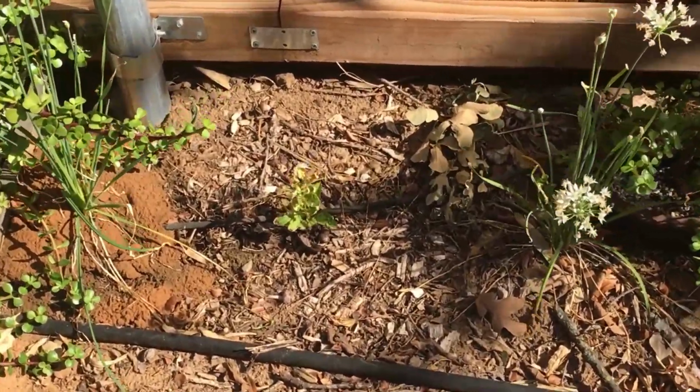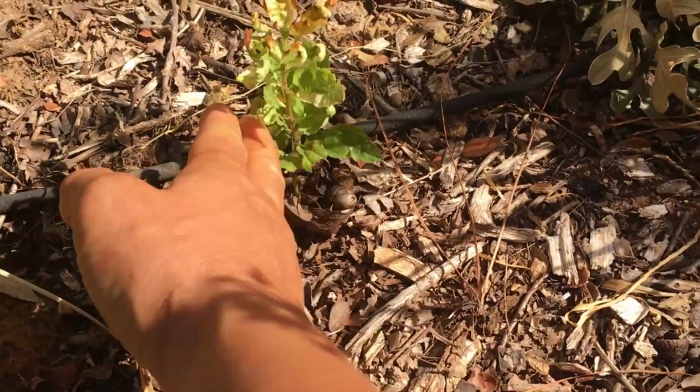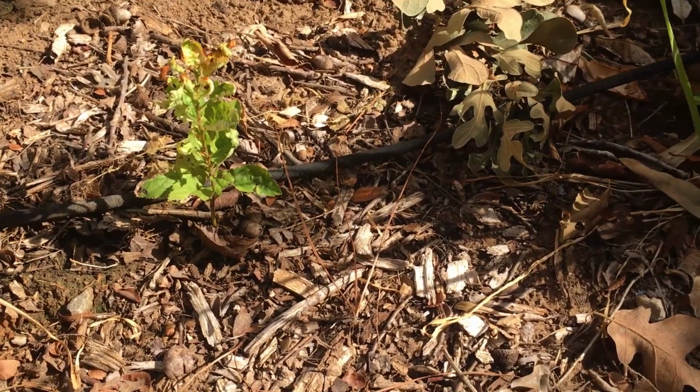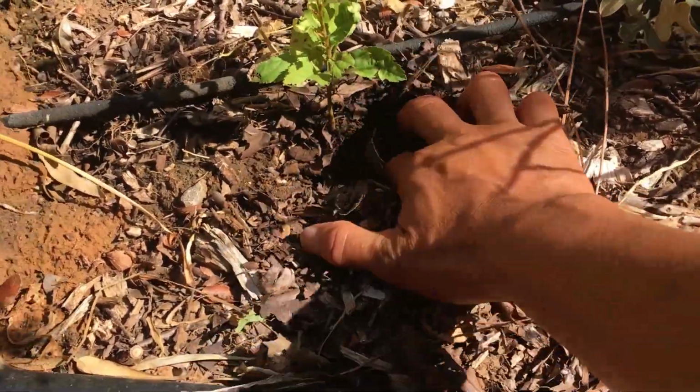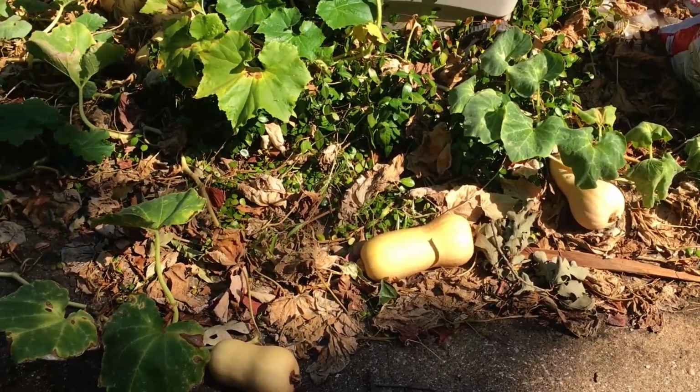That's a plum tree. It looks miserable, but it's still surviving. Hopefully it will outgrow it. Looks like, well, actually it's not that dry. Here is our butternut squash collection.